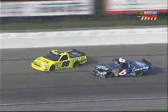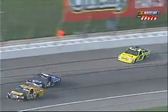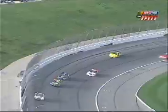I don't understand this for sure. Colin right up underneath him, lifts the rear tires off the ground. I guess I do understand. Yeah. Doesn't appear to be that much damage to the front of that Conway Ford. That just doesn't make a whole lot of sense.